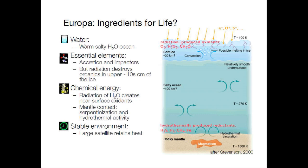So we do have water, an important solvent, a relatively warm, salty H2O ocean, which is global. We might have the essential elements from accretion of impactors, so impacting comets might have delivered the essential carbohydrates, organic elements, that probably can make it through the ice into the ocean. We do see hints that there are exchange processes between the liquid ocean and the surface. Although radiation can destroy organics in the very uppermost part of the solid ice, they might still be able to reach the surface.